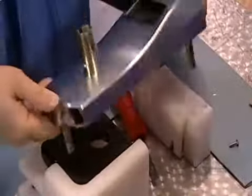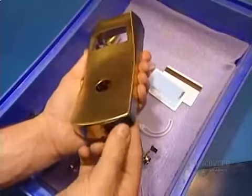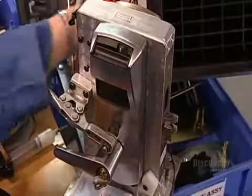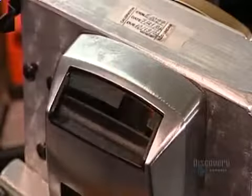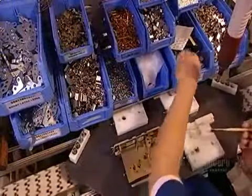This protects the components inside from rusting. The last step is to insert a battery pack. It holds 3 standard AA batteries. The factory tests the lock using a test key card because the lock isn't yet programmed to work with a specific card. That's done after installation.